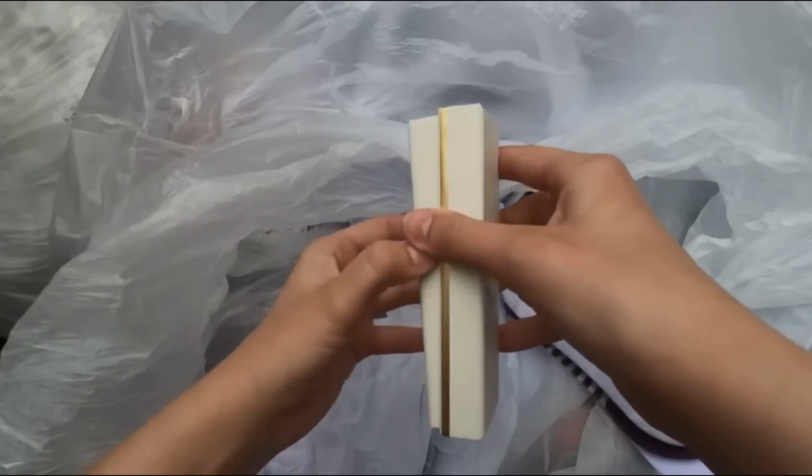Okay, this one feels like it might have something. Oh my gosh, sterling silver. And there's more.